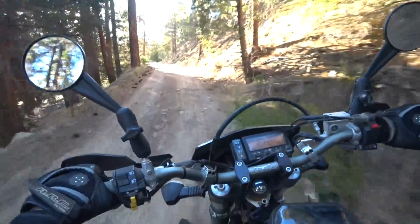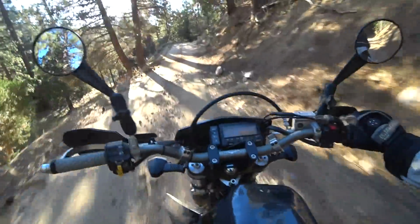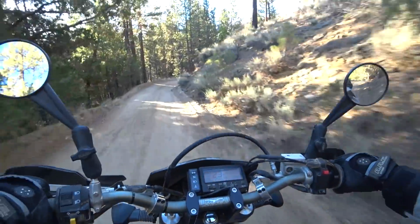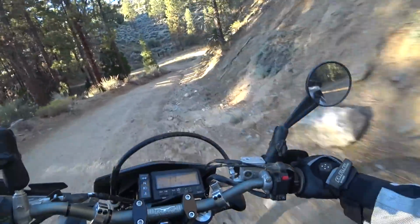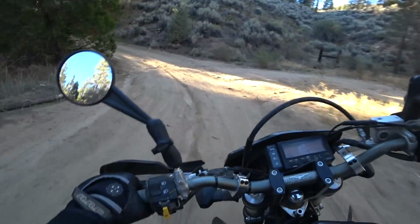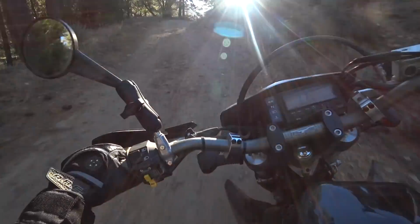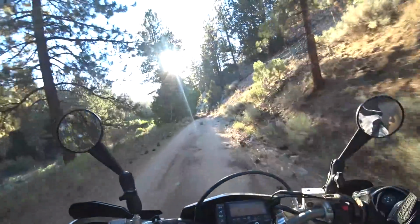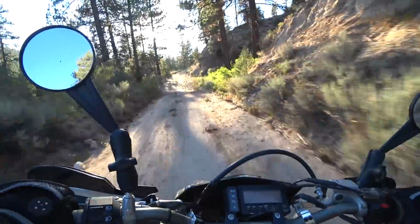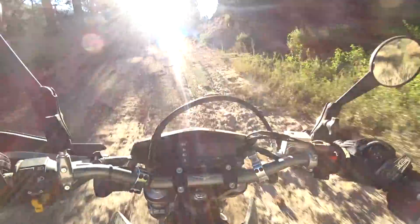This is pretty cool. This is Forest Road 1N04, and if I remember from my map correctly, this should lead me down into Seven Oaks area, where I can split back off again and either head up the mountain to Big Bear, which we're not going to do because we're losing daylight here, or head back to the 38. So that's what we're going to go ahead and do. I'm hoping we get to stay in these trees like this. This is pretty cool. I know I'm headed right into the sun, so hopefully the video isn't too bad.